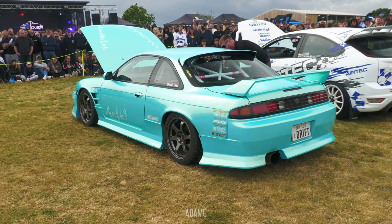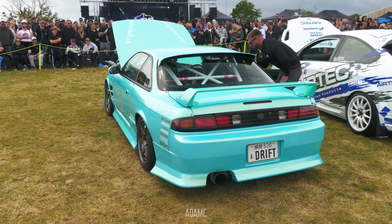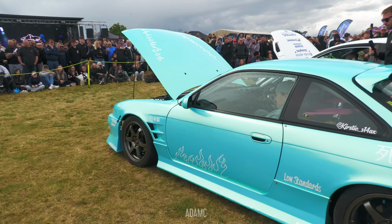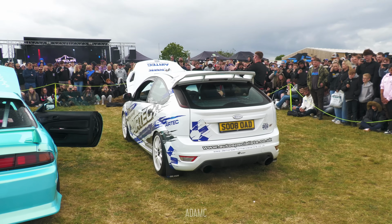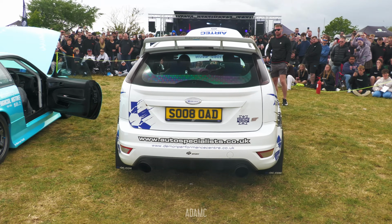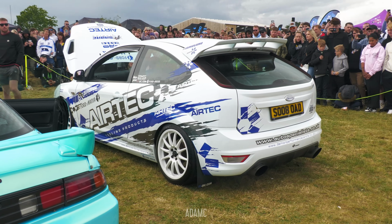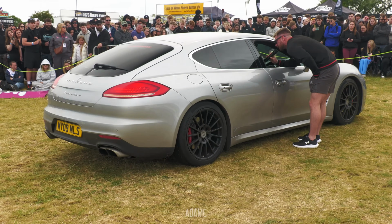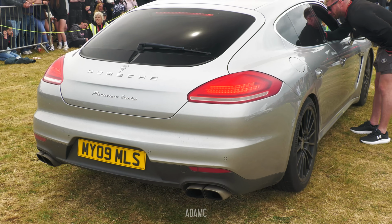So first up we've got the S14A, apparently stage 1 remap. It's still got its SR20. And of course, it's not a rev off without a Mark II Focus ST. The Focus ST won that competition, so next up we've got the 5-litre V8 twin-turbo Porsche Panamera, apparently with straight pipes. Let's say some class, yeah.